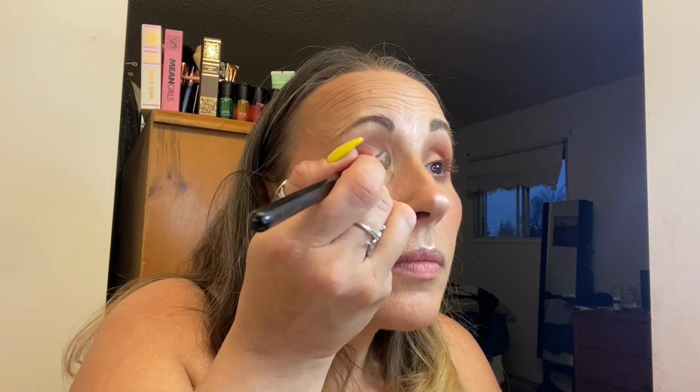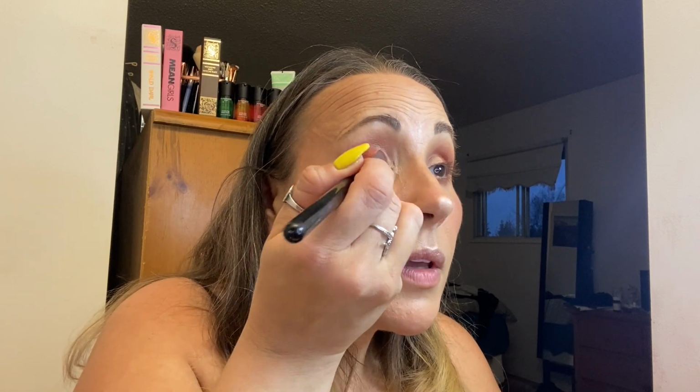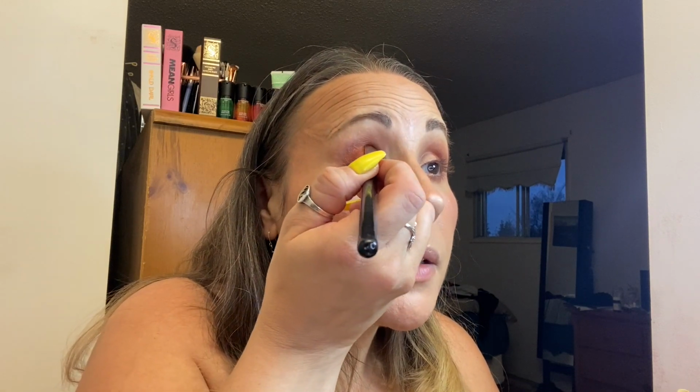It's going to be really pretty. This is going to go in the inner half of the eye. You can see how dramatic that looks. It's almost like a cut crease, but it's not. It's just my lid. The way my lid is, it kind of will look like a cut crease anyway.